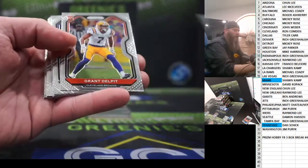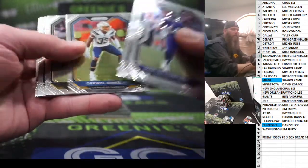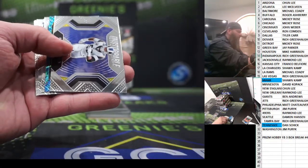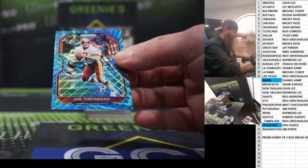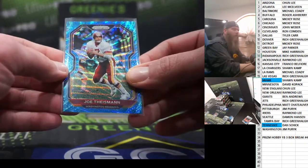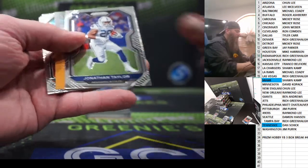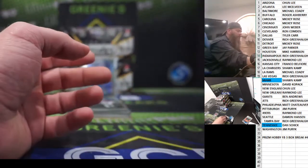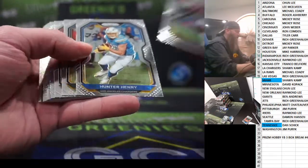We got McFarland, Delpit. Aaron Donald, Joe Theismann, Redskins, Damon Arnette, and Jonathan Taylor rookies, last stack of box one.